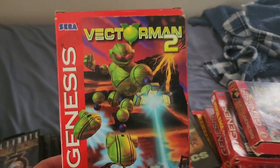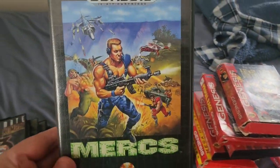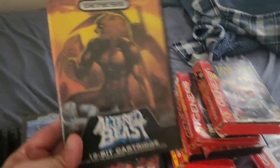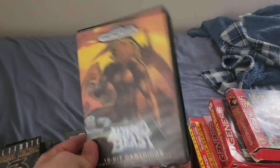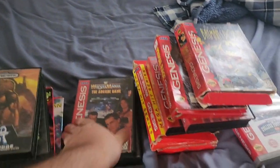Vectorman 1, love this game so much. One of my favorites. Vectorman 2, love this sequel. Got them in really good shape. Mercs, this is a really fun game. Really good game. Altered Beast, one of the first Genesis games. I like it. It's something special, but it's still a classic.